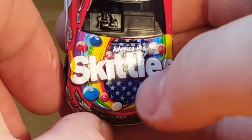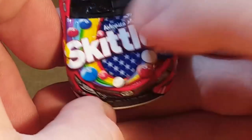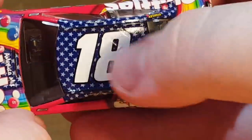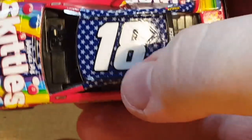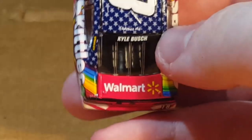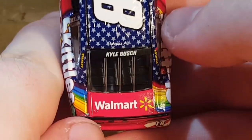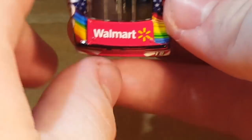Pretty nice. I like the hood design. It's really rainbowy because it's Skittles, so it makes sense. We got Goodyear there. Just a whole bunch of Skittles. On the roof, you have the patriotic stars, or just blue stars from the American flag. 18, nothing back here. We have Kyle Busch, because he has a brother Kurt Busch in the same series. And not for whatever reason, because they both start with K, so they can't just put K Busch, because it'll be the same banner. So they had to put Kyle Busch or Kurt Busch.